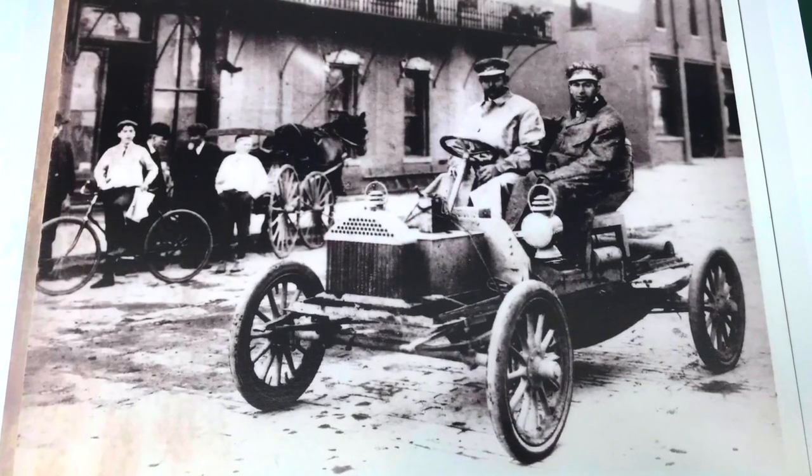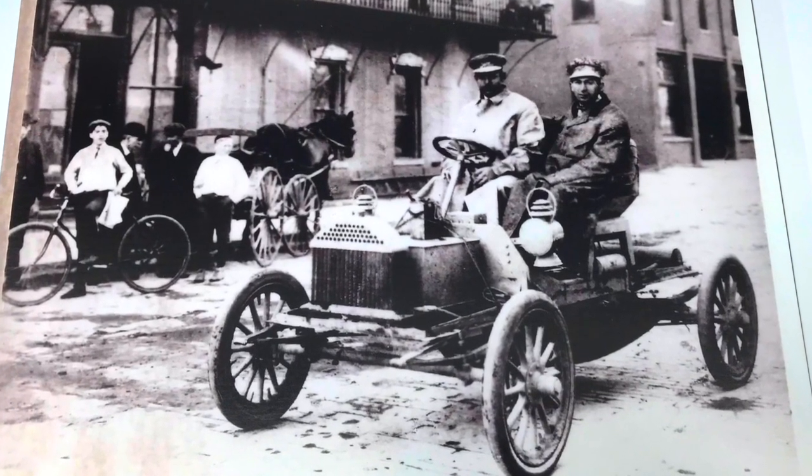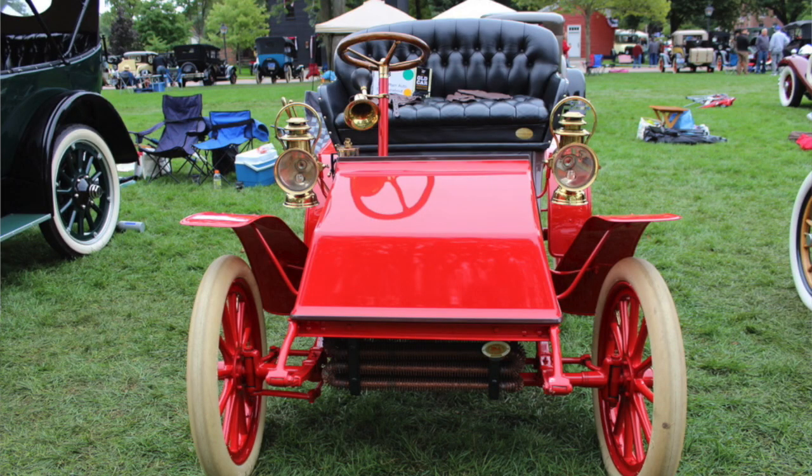So Walter L. Marr was my great grandfather, and he was Buick's first chief engineer. He worked for David Buick three times between 1900 and 1903. In one of those hiatuses, he built the 1903 Marr Auto Car. I like the color. Overhead valve, overhead cam technology, probably the first in the country.